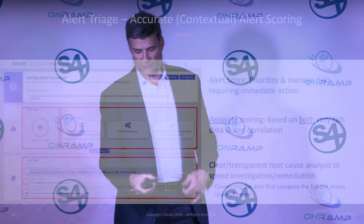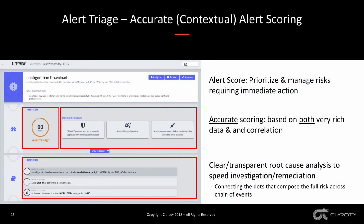All right, so let's talk about the second problem, enabling alert triage. And really what you need there is very accurate alert scoring. As you see up there, we've got a score. Having a score is great, right? But if the SOC analysts don't believe in the score, if they don't know what makes up the score, they may ignore it.